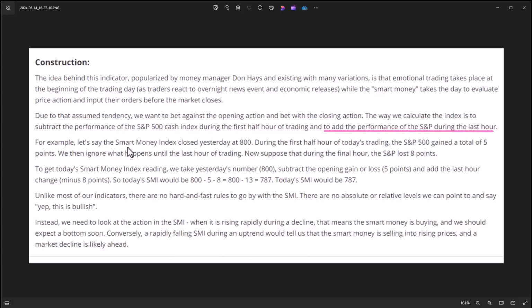For example, let's say the smart money index closed yesterday at 800. During the first half hour of today's trading, the S&P gained a total of 5 points. We then ignore what happened until the last hour of trading. Now suppose during that final hour we lose 8 points. To get today's smart money reading, we take yesterday's number, 800, subtract the opening gain or loss, 5 points, and add the last hour, minus 8 points. So that would get you minus 13.